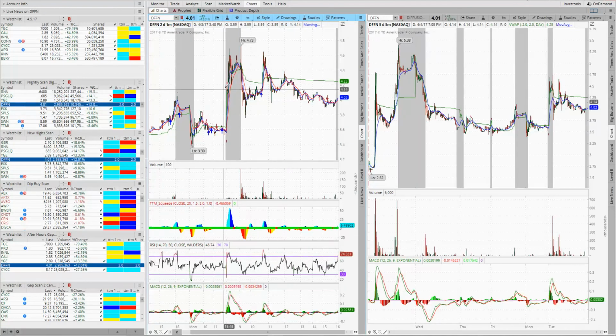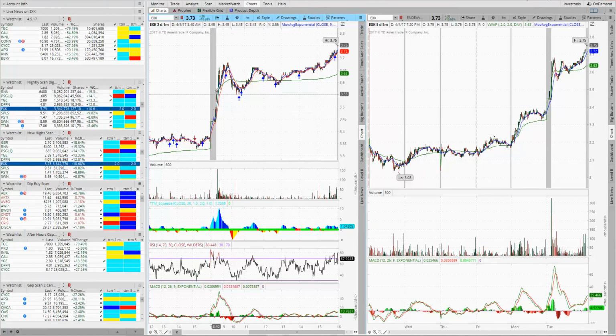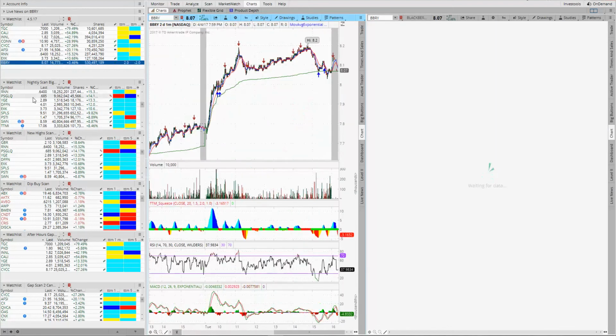Let's see what happens. DFFN had its move. Hit 473. It's kind of pulling back. I'm not going to put it on the watch list, but you can put it on yours. EXK, yeah, it's moving nicely, man. Up 303, up to 340, 375. So we're going to put EXK, and we'll see how that goes.